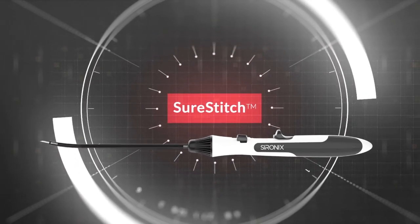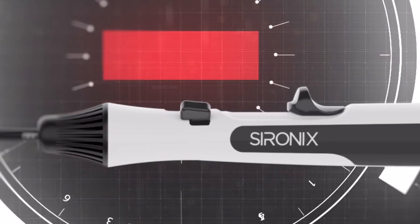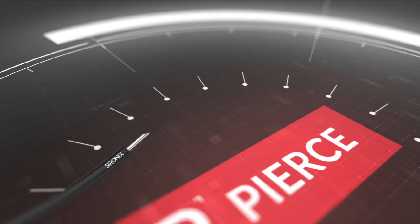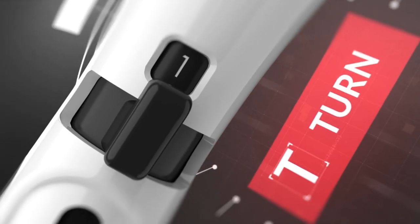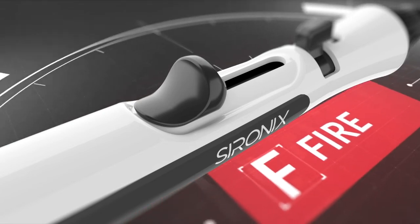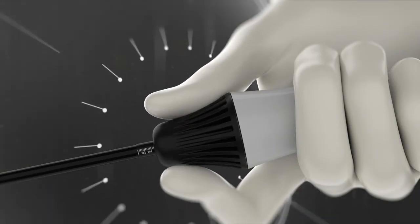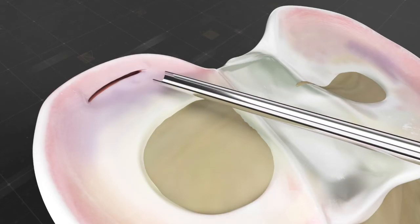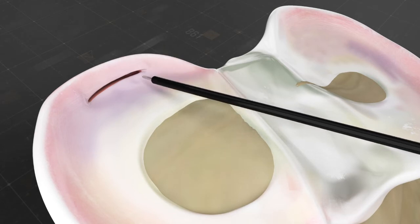Introducing the Cironics SureStitch, an all-inside meniscal repair device for precise and secure arthroscopic meniscal repair. You can deploy it in three simple steps: pierce, turn, and fire. Adjust the needle's depth by rotating the depth control knob, depending on the meniscus thickness. Using the Cironics slotted cannula, slide in the Cironics SureStitch up to the meniscus in the inverted position.